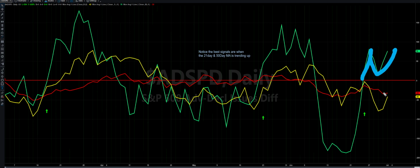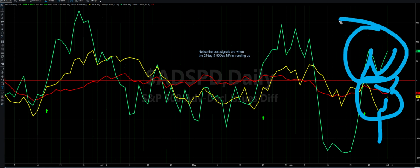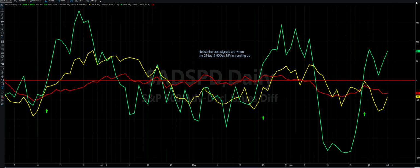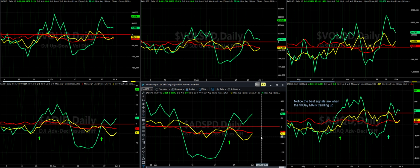But the red and the yellow are below zero, and the red is still pointing down. The 21-day moving average of the differential, the yellow line, is turning up. Let's see if it crosses above the red and the red turns up. But the fact that this green line is holding above zero is making me wonder if they're going to try to go on a rally. Well, we know our levels on our daily and weekly charts. We know our levels with our key moving averages. We're going to be watching it all.